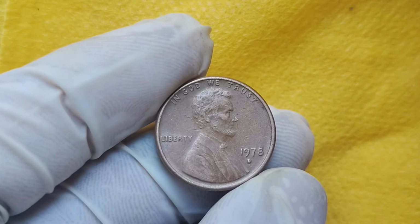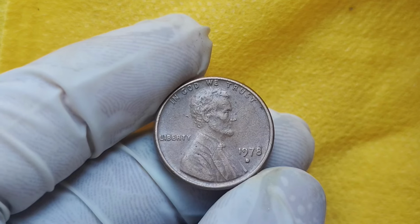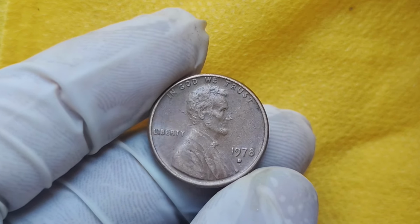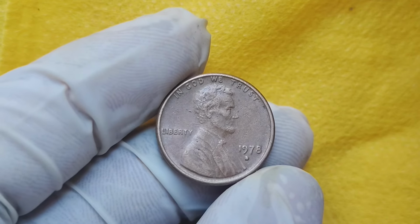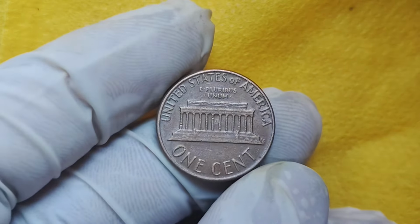Now, I know what you're thinking. It's just a penny. What could possibly make it worth that much? Well, my friends, this isn't your average, everyday, been through the wash a million times kind of penny. This one has a rare mint error that makes it incredibly valuable.